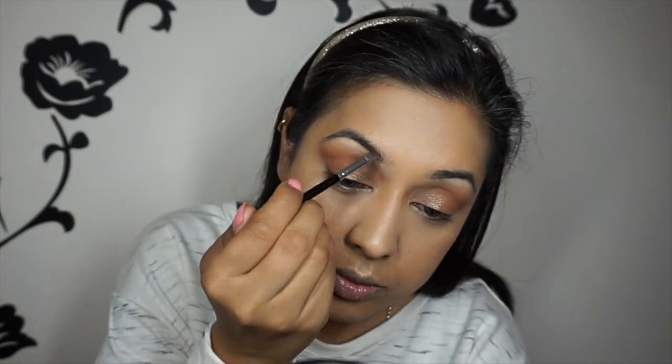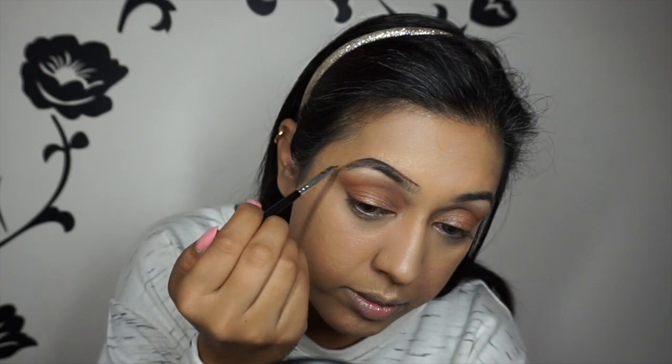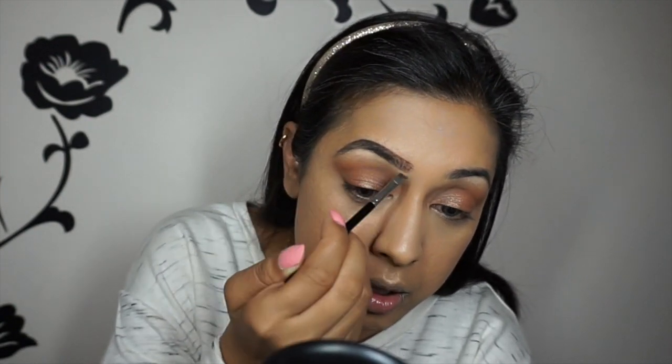Now I'm using the Groomer brush by Makeup Addiction Cosmetics just to brush out any makeup and to tidy up my eyebrows slightly. And then, as always, I'm using Anastasia Beverly Hills Dipbrow in the shade Chocolate to fill in my eyebrows.